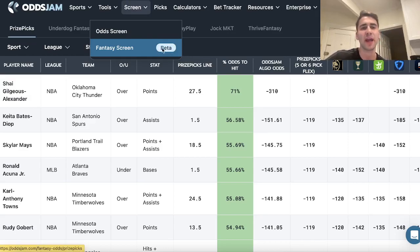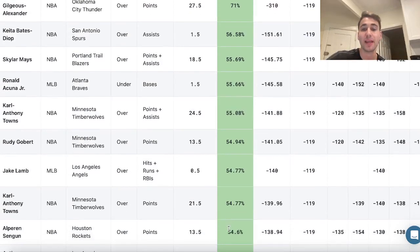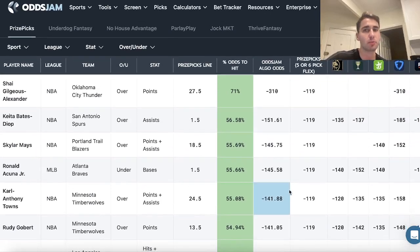You know, there may be some minor hiccups, but basically the way this tool works is it tells you the best plays on PrizePicks in order of probability to hit, right? It just shows you the most profitable plays on PrizePicks. So you can see the top one is SGA over 27.5 points.